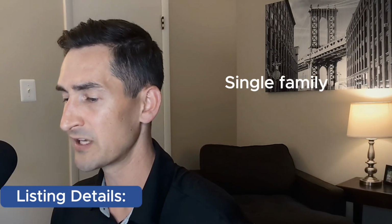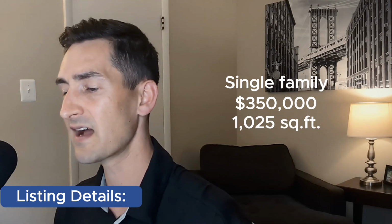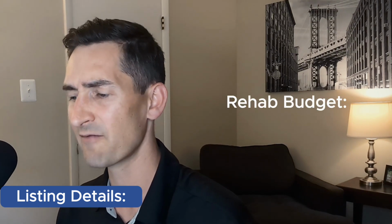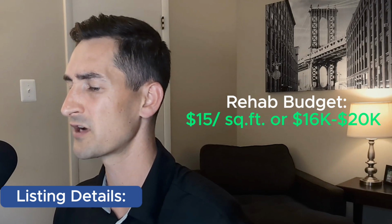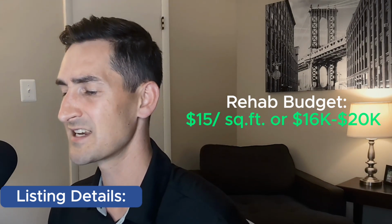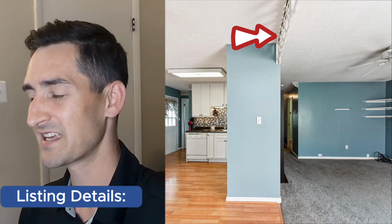As for the listing, this is a single family property listed at $350,000. It's 1,025 square feet. It's a 4-bedroom, 2-bathroom, and I give it a rehab budget of somewhere around $15 a square foot. You could probably bump it up a little, but that would come out to somewhere around $16,000 to $20,000. My rehab suggestions are take down the white lattice that's in between the kitchen and the living room.